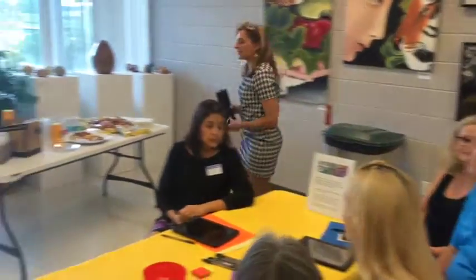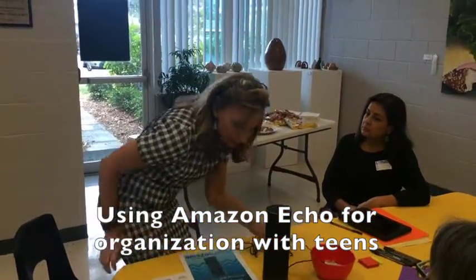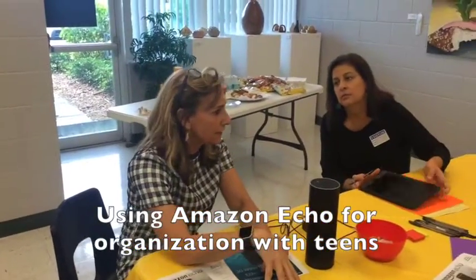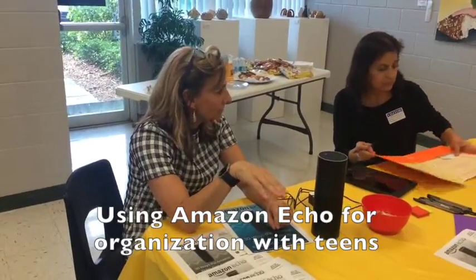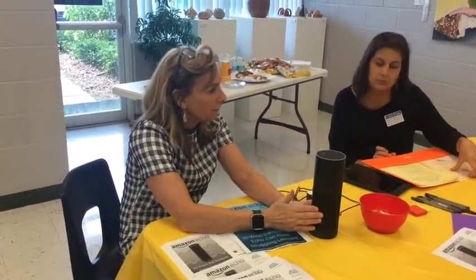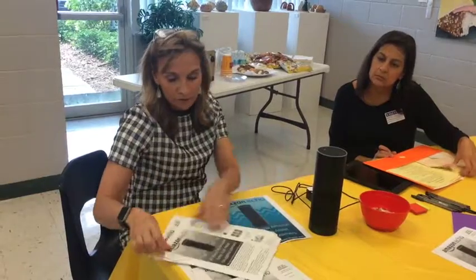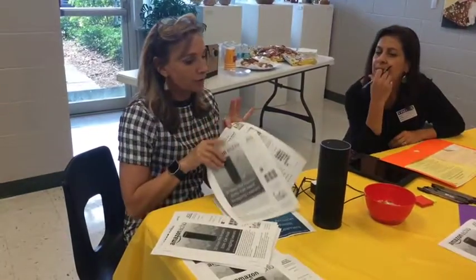So let's get the Amazon app. And the reason why I was going to start with this is a really great way for when your kids move into the teenage years and you no longer want to be their nag, their conscience, their remember everything you have to do. Because this can become their personal assistant. And so this is a really great article. It gives you 30 different ways you can use this.